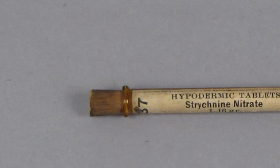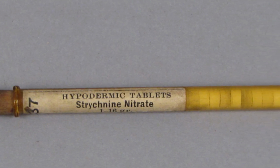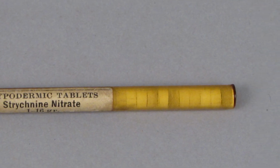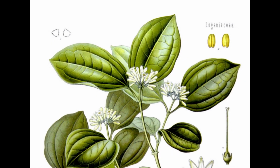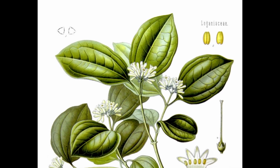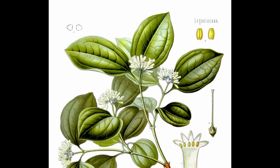According to the CDC, strychnine is a white, odorless, bitter crystalline powder that can be taken by mouth, inhaled, i.e. breathed in, or mixed in a solution and given intravenously, injected directly into a vein. The primary natural source of strychnine is the plant Strychnos nux-vomica. This plant is found in southern Asia, places like India, Sri Lanka, and the East Indies, and also Australia.